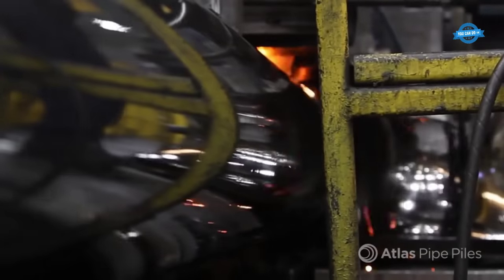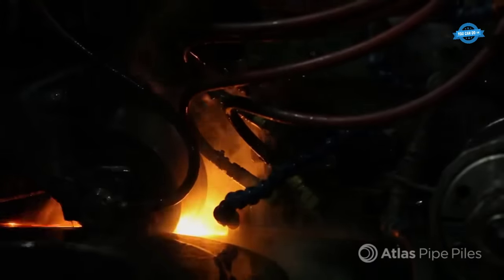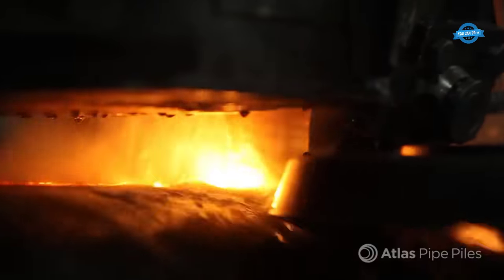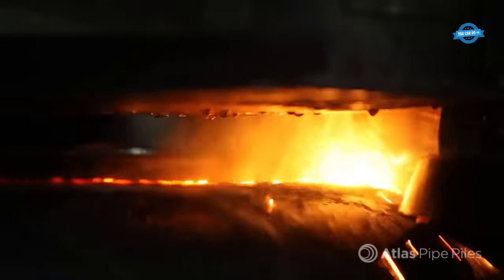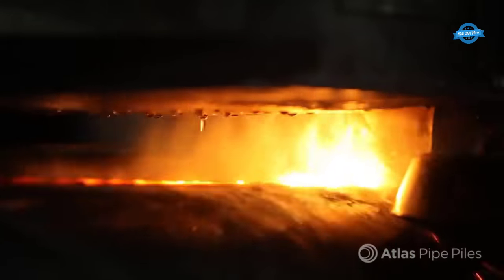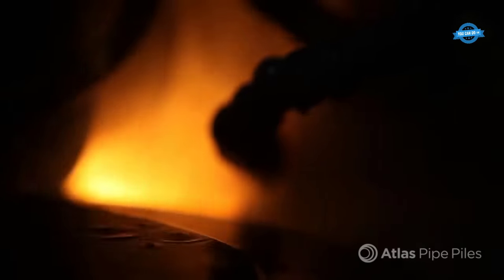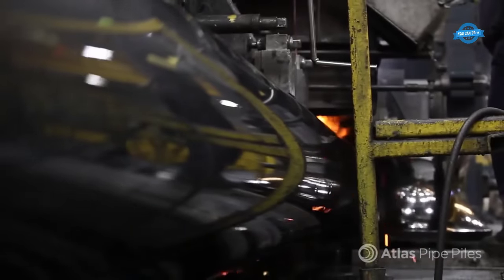Electric resistance welding, ERW. Atlas straight seam pipe piles are welded using electric resistance welding, ERW. This process involves passing electrical current through the strip edges of the coil using copper contact shoes. The resulting resistance generates heat, with temperatures reaching up to 2,700 degrees Fahrenheit. Despite these high temperatures, the process maintains impressive speeds of up to 120 feet per minute. The outcome is a continuous longitudinal weld, characterized by precision.